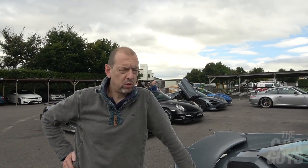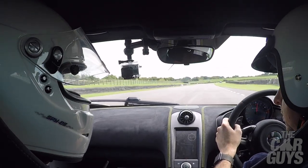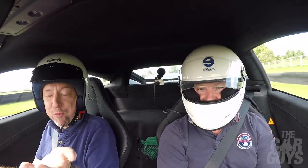So that was session four. Feeling a little bit queasy. Damien's getting a bit too confident, shall we say. So a couple of those corners, we had to get out of it, shall we say. That's probably the most delicate way of putting it. Cut it. Get used to the track first. That's barely touching the throttle.